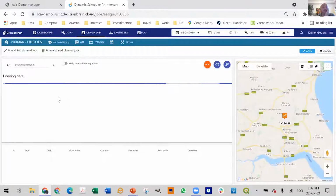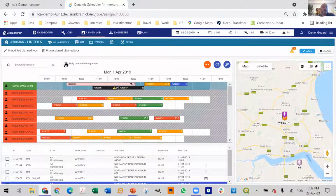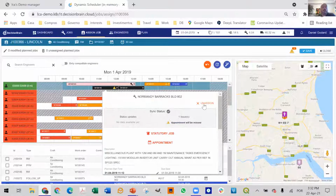They are related to that technician. If you recall, the one I singled out at the beginning is technician number 9. And you see here the reason is that an ongoing activity is taking longer than expected. There is an appointment in the middle. This appointment will probably have to be unassigned and replanned for the next day.